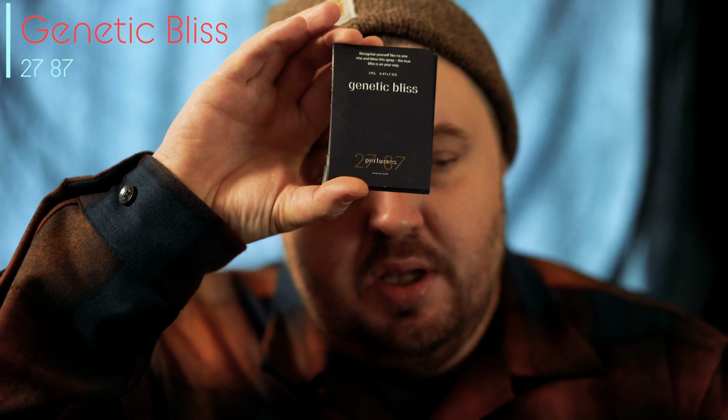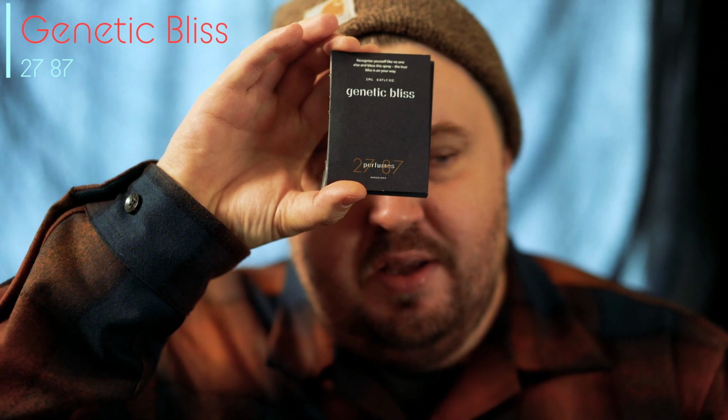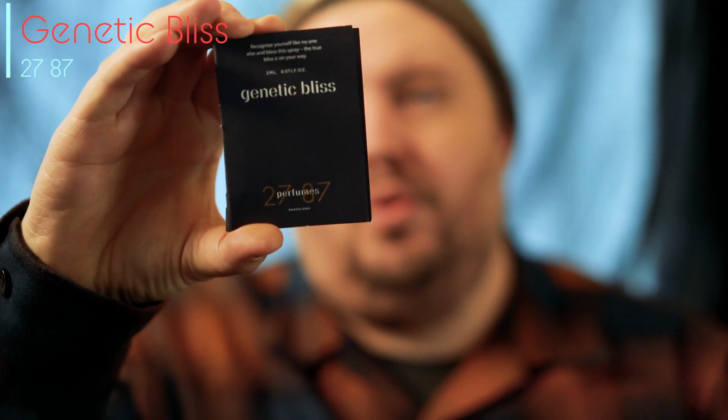Anyways, I have on Genetic Bliss 2787. Speaking of an accessible world, this is a Spanish perfume. Good stuff. You know there'll be a review coming on that.